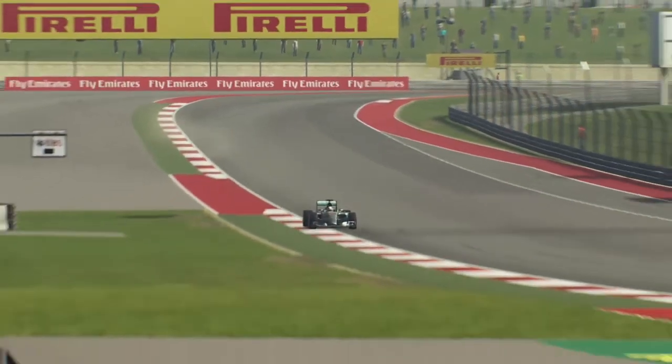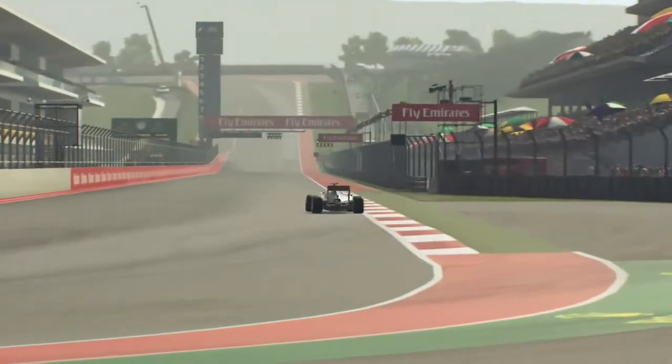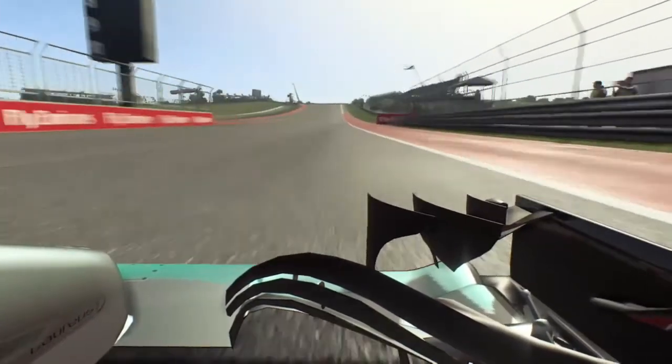I couldn't really match it, so going on to the replay now, and here's the replay of the lap before we show you these guys before we move on to the setup. But yeah, not a bad lap from us, pretty decent. The car felt really good, so I hope you guys are enjoying these hot laps and setups.